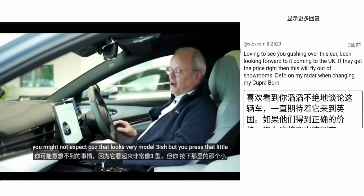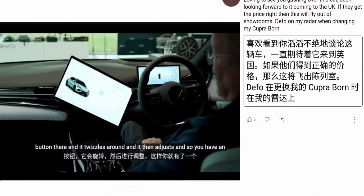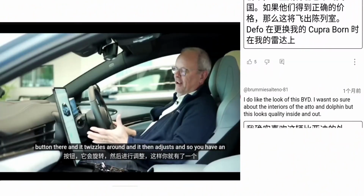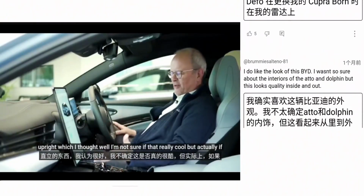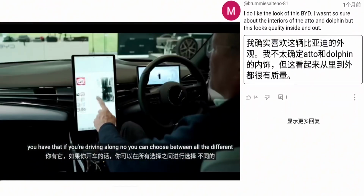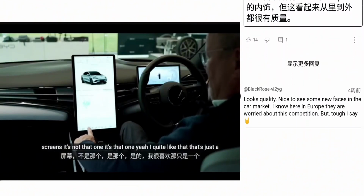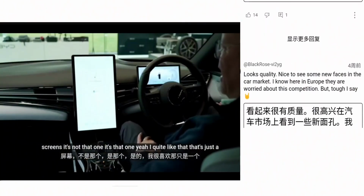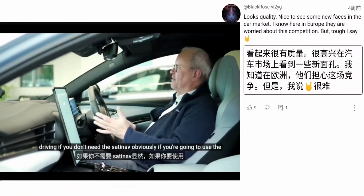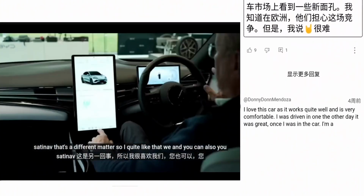Here's one thing you might not expect, because that looks very Model 3-ish, but you press that little button there and it twizzles round and it then adjusts, and so you have an upright screen. I'm not sure if that's really cool, but if you're driving along, you can choose between all the different screens. Yeah, I quite like that. That's just a clock. It's really, really simple. There's nothing to distract you when you're driving if you don't need the sat-nav. Obviously, if you're going to use the sat-nav, that's a different matter. So I quite like that.